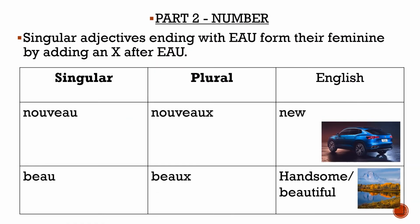Now, if you have any adjective ending with EAU, it forms its plural by adding an X after EAU. So, nouveau, these are the two famous ones. Nouveau ends with EAU. The plural will become nouveaux with an X. Always remember EAU is a signal for you to put X and not S. Beau, B-E-A-U, will become beaux with the X. These are two famous ones which take X instead of S.